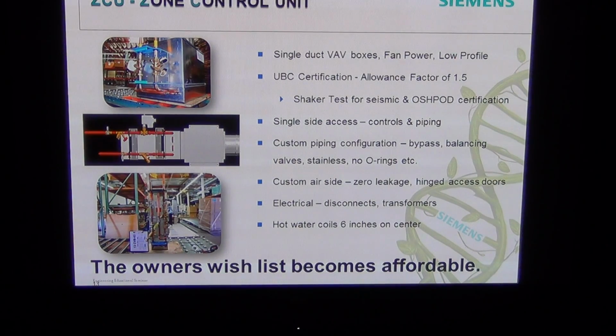So what is it? You can get single duct VAV boxes, fan power, low profile. We can do UBC certification, which is basically the product is on a shaker bed and it shakes violently, and once it passes at a 1.5 allowance factor, then it's certified for seismic. This is a great thing because it eliminates risk, helps bring down insurance premiums in the building. You get single side access. You can do custom piping. You can get it with no O-ring. So this is with O-rings.